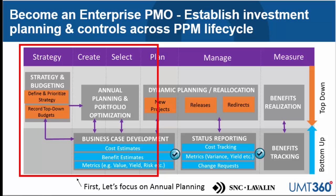Typically done at the front end of a project's life cycle, and historically, and I'm speaking from experience here, organizations tend to rely on their senior management to carry out this function. While developing a strategy and determining what the budget is for an organization is absolutely at the senior level of an organization, the business case development and the selection of projects can't be just isolated at that level.